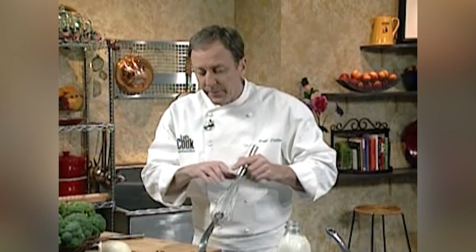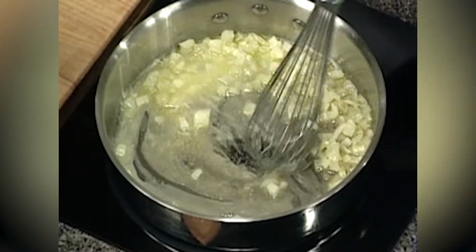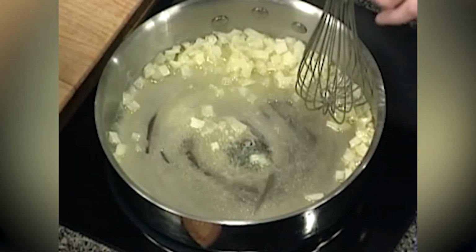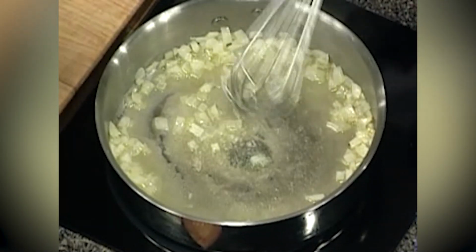Hi, welcome back to Soup, Soup, Soup today on Let's Cook. Now, before we went to break, I said I was going to make a bechamel sauce. A bechamel sauce is basically a very simple milk sauce because the stock that we use is milk. Now, I've already started the bechamel here because what I've done is I've taken a little bit of butter with some onions and I just cooked it till the onions started to change color.